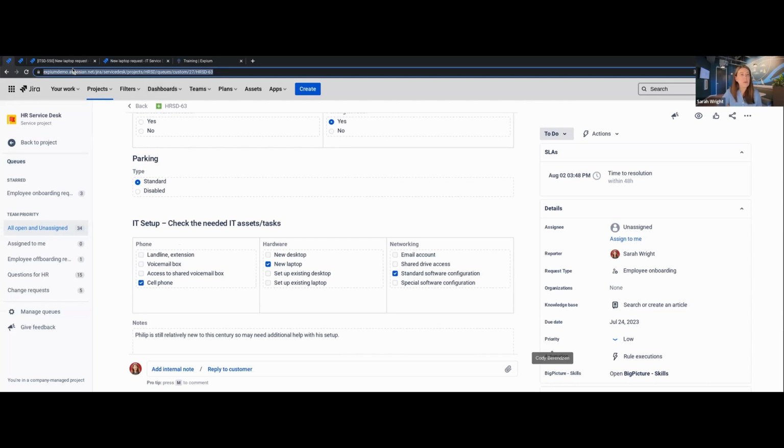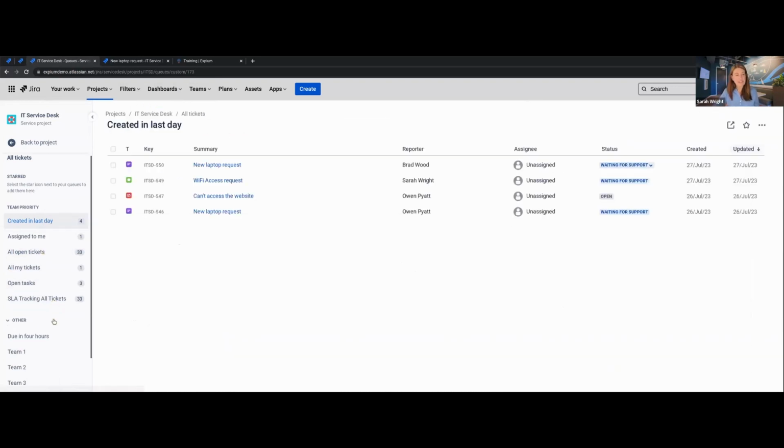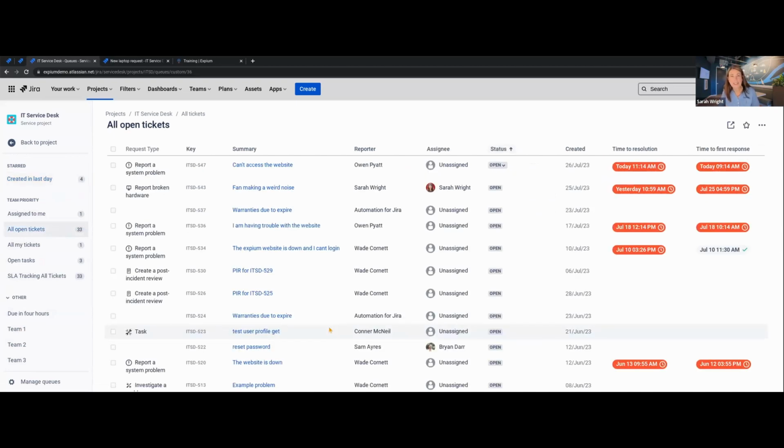All right, let's go now back into our queue area, because a couple of things I want to mention about working in queues. So as an agent, I have the ability to see any of these queues. I can decide which ones, again, are most important to me, which are my go-to ones. And so I have the ability to star these, which is going to pop that up into my starred, or my particular priorities. And then an administrator is going to be able to set the order of the team priority and the other. And we'll get to that in a second. I want to show you a couple of the other things that are available for agents to do here on the queue side. So I'm going to go now into all open tickets.